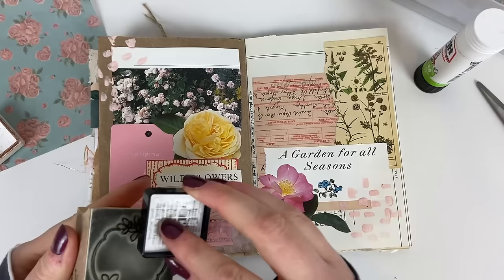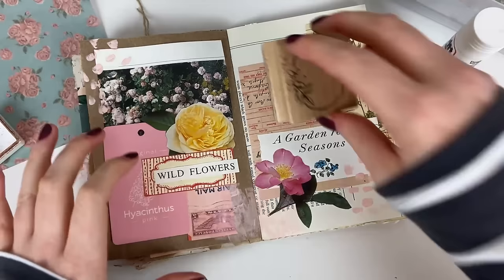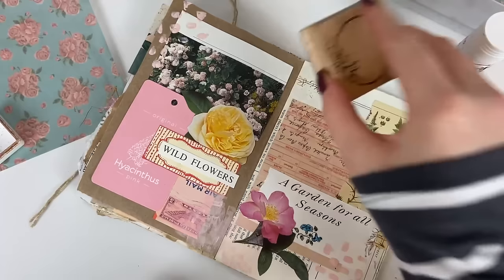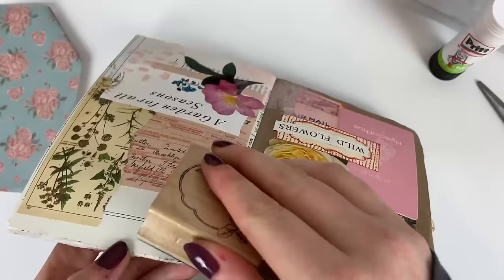And then I also used some stamping here, just with a portion of this stamp, and again not stamping too precisely, just to add a bit of interest, a bit of something going on, that made it feel not so rigid and stiff with the collage, just to soften everything a bit. And then that was pretty much everything I did for this page.